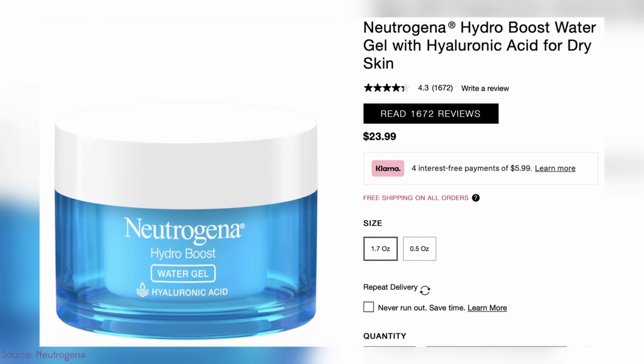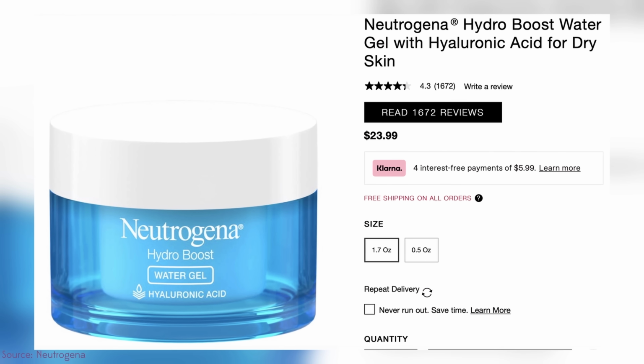But there are things that are better. And we are not talking Neutrogena. I know that everyone loves the Neutrogena Hydro Boost like gel cream. It's like one of the cult favorites. Everybody appreciates it. And I know that the internet kind of went hype for it. It's actually relatively expensive for what you get.